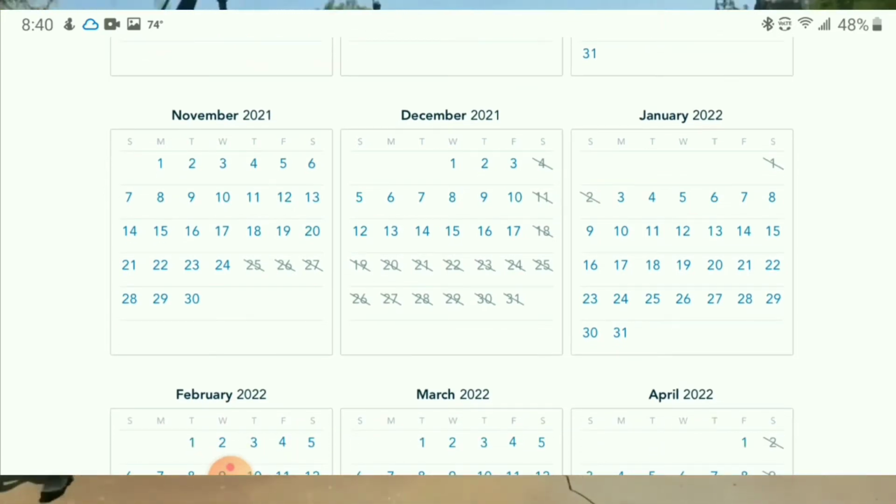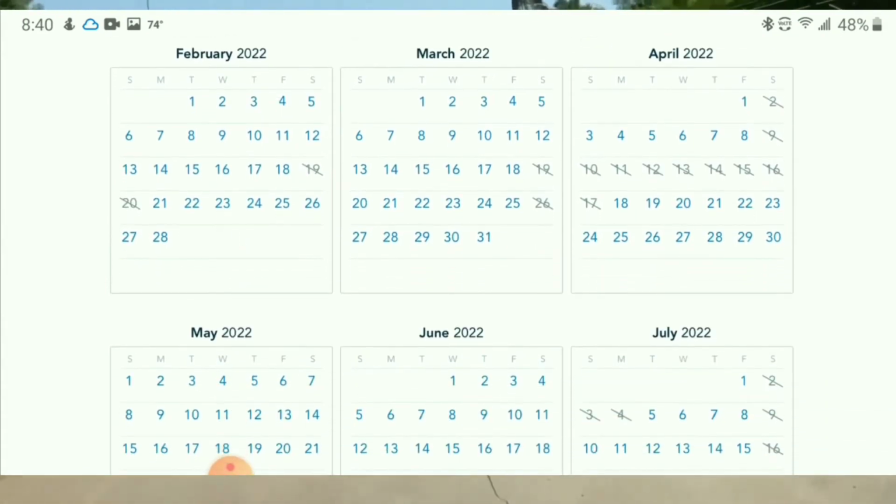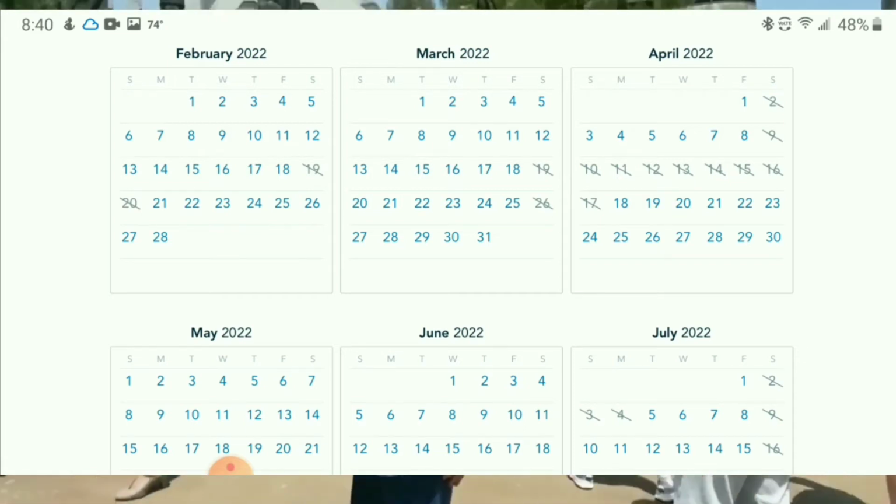Then for November, it looks like you have Thanksgiving weekend blocked off. Looking at 2022, it looks like you have a couple of weekends blocked off for March. I believe that's for St. Patrick's Day weekends. And you have the 2nd or 3rd week of April 2022 blocked off, traditionally for spring break.